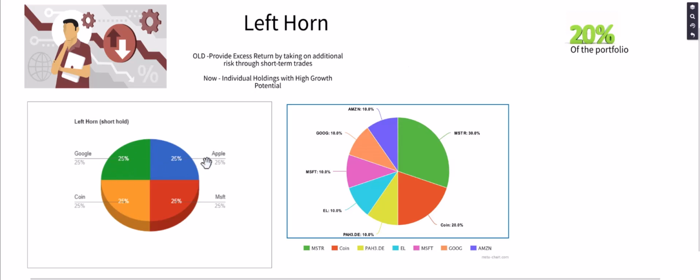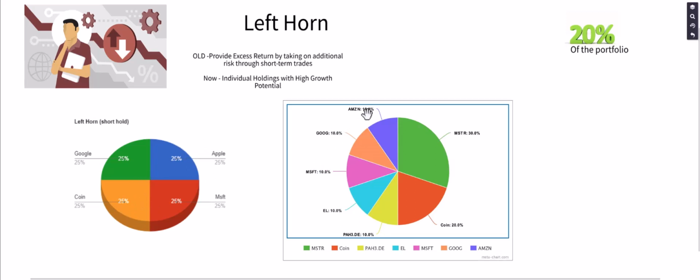Before we had Google, Apple, Microsoft, and Coinbase in the short-term holds. I'm keeping Microsoft, Google, and Amazon here. I did have Amazon from the right horn, you'll see next. But essentially these probably don't belong long-term in this part of the portfolio. I will be phasing them out because they're already in our ETFs. Google, Microsoft, Amazon, they're already core holdings of most of the big indexes.